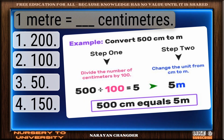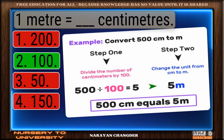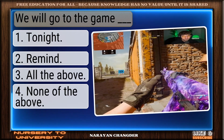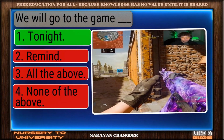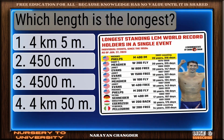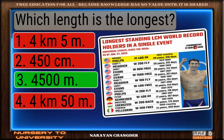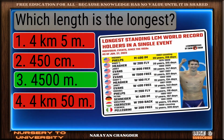1 meter equal to dash centimeters. Solid response. 100 is a valid choice. We will go to the game dash. You're right. Tonight is the correct answer. Which length is the longest? Clear logic. Your choice, 4500 mm, is sound and 100% true.